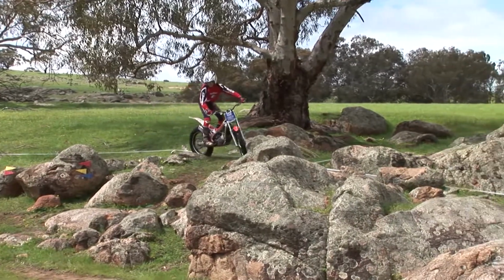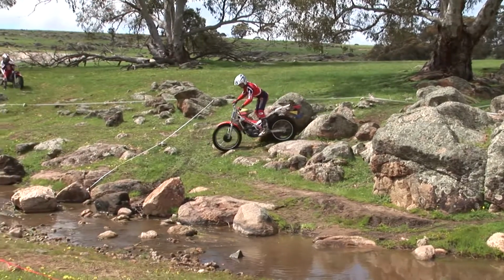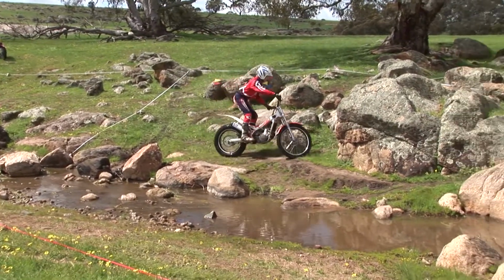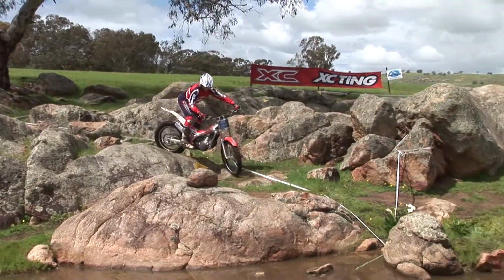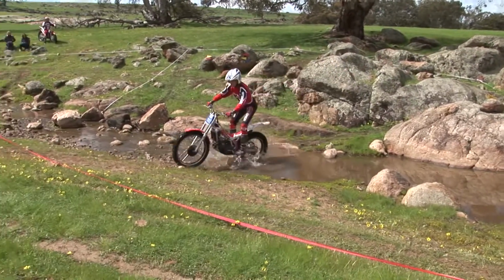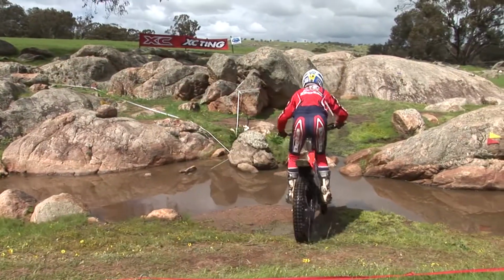No, I tell you what, this is amazing. Look at that. The control is absolutely phenomenal. If you notice, they've got one finger on the brake and one finger on the clutch. They don't actually hold the brake and the clutch with their full hand. I tell you what, if you slip off, you'll have a finger on your crotch. Oh, definitely. These rocks are really solid.